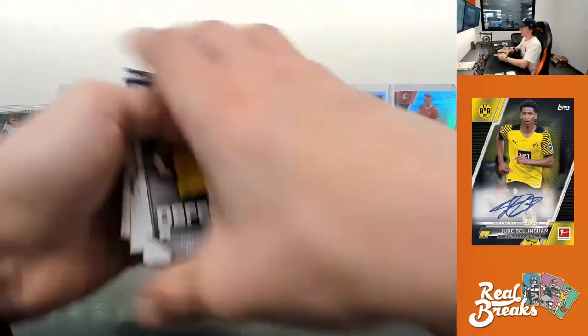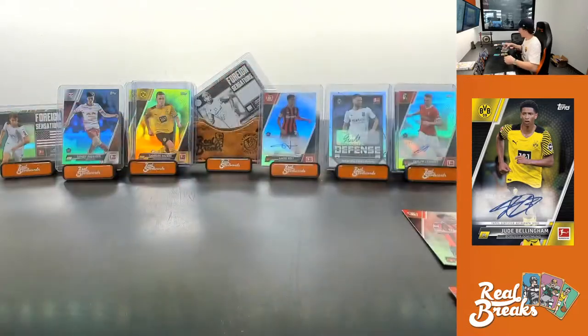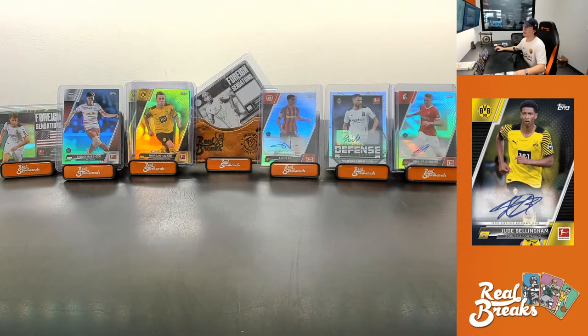Strong right wingers. I don't think there's another Augsburg in this break. I'm gonna have to double check, but I don't think there is. Alright, we're down to one box left. I'll get a quick check-in on our number two. First, I'm going to get a quick check-in on Court Kings. A couple more teams down.